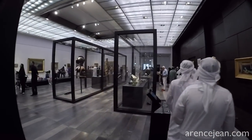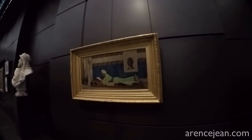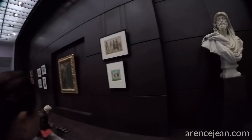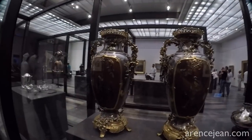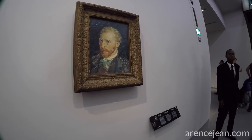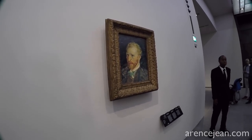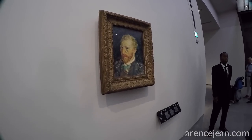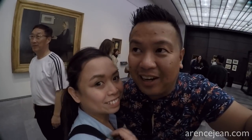Here's gallery number 10, and it's all about the modern world, 19th century industrialization. This is an Ottoman work. Here's one of the highlights of Louvre Abu Dhabi, self-portrait by Vincent van Gogh. You can see his signature brushwork. So amazing seeing one here. We just saw a Vincent van Gogh work here. It's so amazing. Can't believe it.